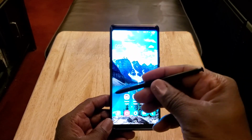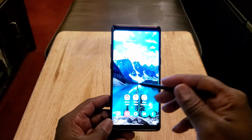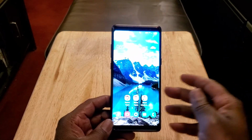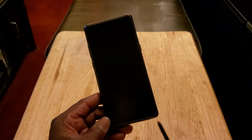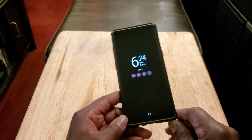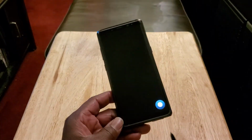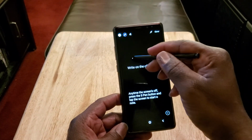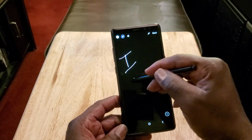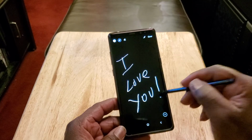So those are just a few things that the S Pen could do. Now, this doesn't have Bluetooth and air gestures and all that. That was the Note 9. But this still does a lot of things. You could turn the phone off. Let me show you. You can do this, of course. And this is one a lot of people use a lot, and it definitely comes in handy when you go back to this screen. You take the S Pen out, right on the menu, and it feels really good and smooth.